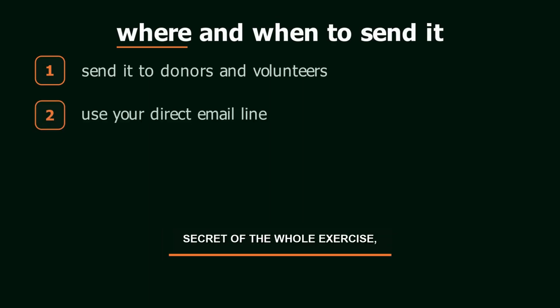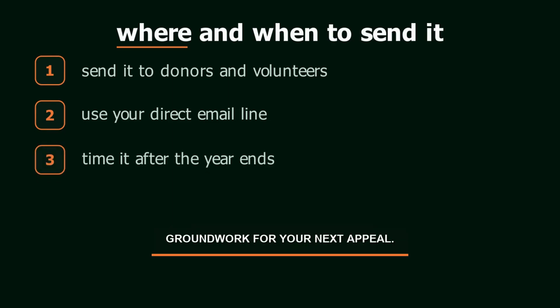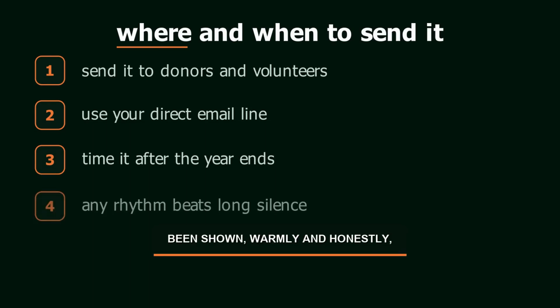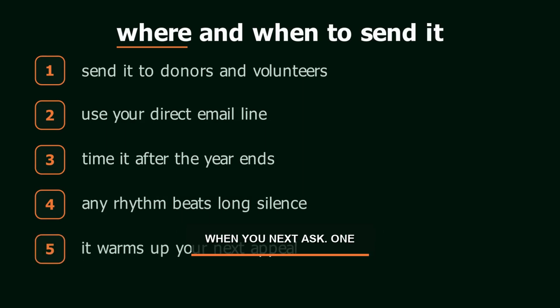And here is the quiet secret of the whole exercise. This is your best possible groundwork for your next appeal. A supporter who has just been shown, warmly and honestly, exactly what their last gift achieved is a supporter far more ready to give again when you next ask.